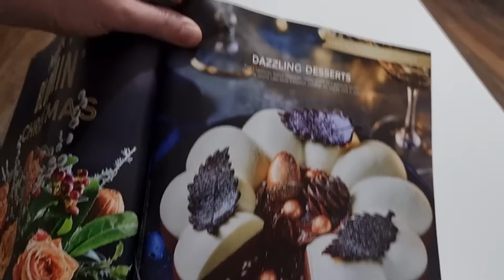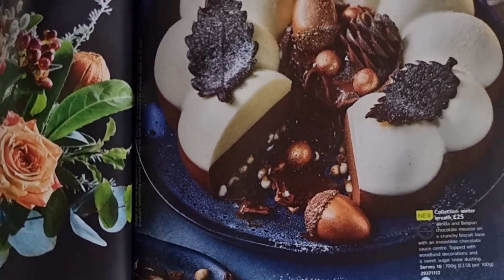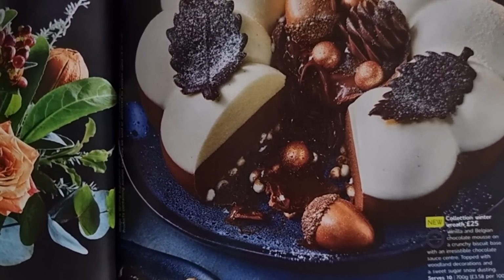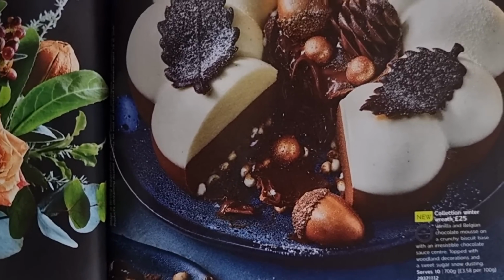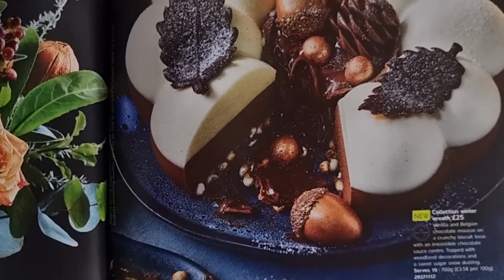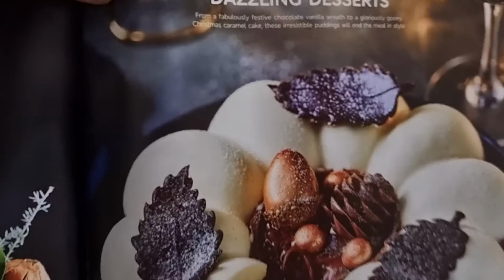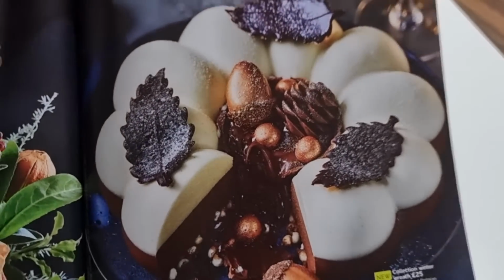Probably my favourite section. Dazzling desserts. What is this? Collection Winter Wreath. Vanilla and Belgian chocolate mousse on a crunchy biscuit base with an irresistible chocolate sauce centre, topped with woodland creations or decorations even, and a sweet sugar snow dusting. Oh my gosh, that is so pretty. Look at that. Oh, so good.